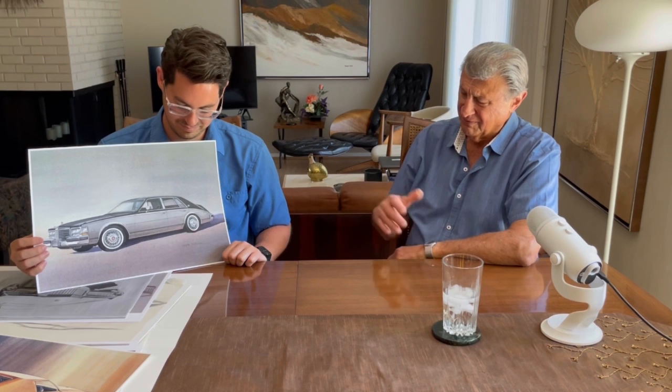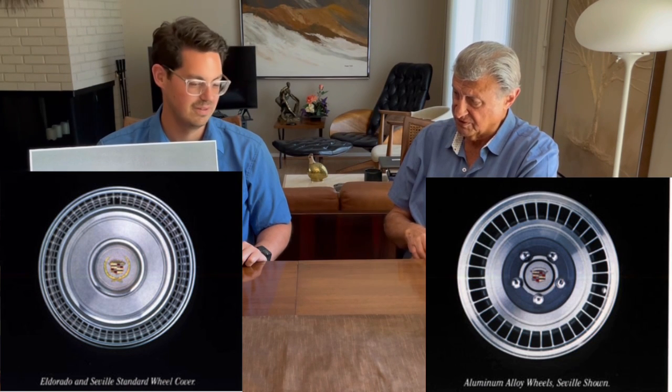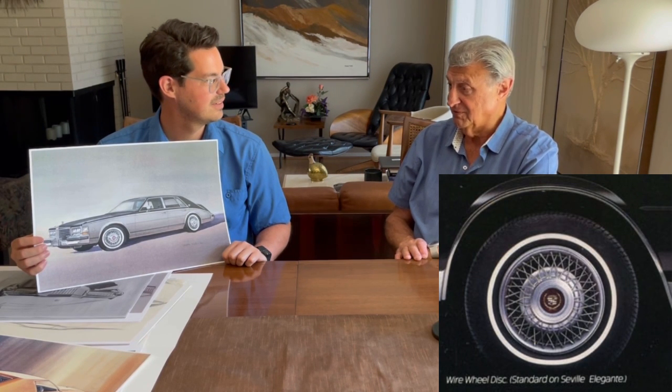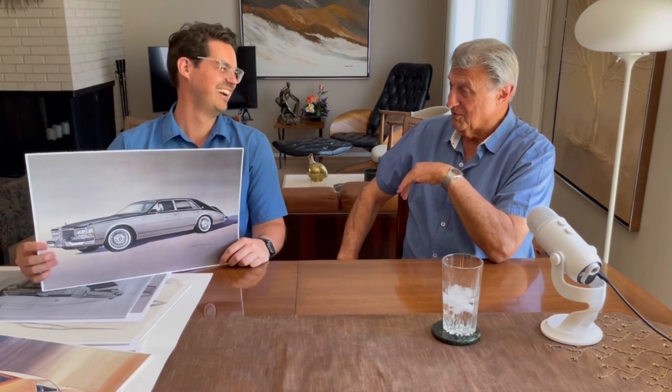We had a wheel cover design as standard. Then we had an aluminum wheel, which I thought really looked good with this car, but everybody wanted the wire wheel covers. That was the in thing back then, and so we had to accommodate them. You know, we're in the business to make money. That's interesting. We're in the business to make money. Can you say it one more time? It feels so good.